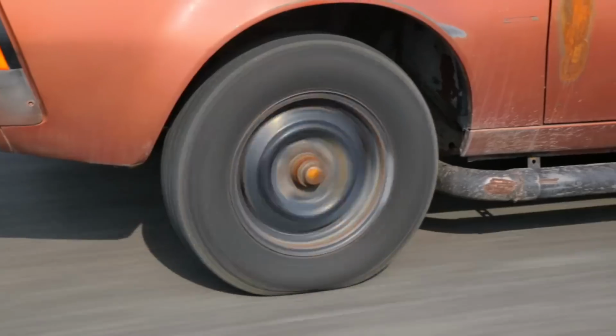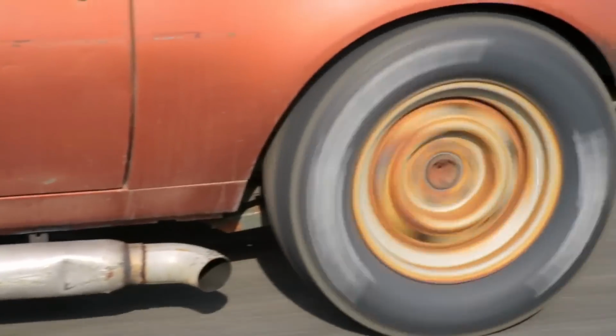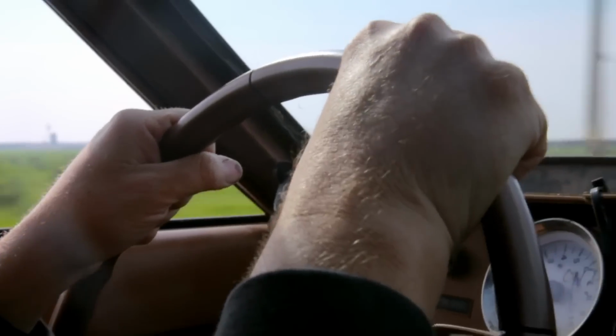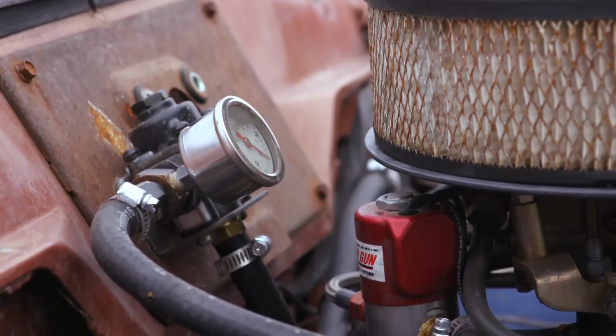Whoa! Wow, that's torque. That's all it has is torque. Did you feel it spinning the tires? Oh, yeah, of course. It's because it doesn't weigh anything. So I would say overall, this thing is better than your average roadkill car. It looks butchered, but it's actually pretty well assembled and well thought out.